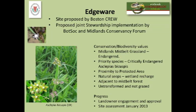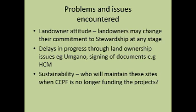Just a couple of words about some of the problems and issues that we've encountered along the way. Firstly, it's quite walking on eggs working with landowners, because they can change their mind at any point during the process. If you don't pay a lot of attention to them, they begin to feel quite neglected and they're not happy. And when you're juggling 8 or 9 sites, you don't get to all of them every week. There are often delays in projected progress through land ownership issues, signing of documents, all sorts of things do hold us up. And then the other thing that's really bothering us is that we are busy implementing and getting these sites proclaimed, but they need to be serviced and monitored on an ongoing basis, and there are capacity questions.